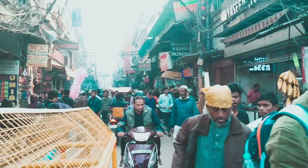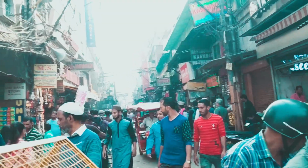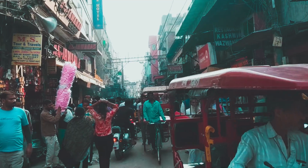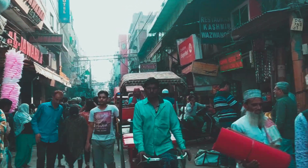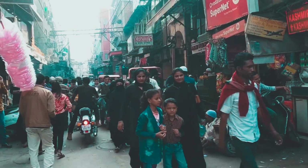Guys, so just got out. Now heading to the lane just opposite to Jama Masjid gate number 1. This is the lane where you get amazing Mughlai food. So let's see what I get to eat today.